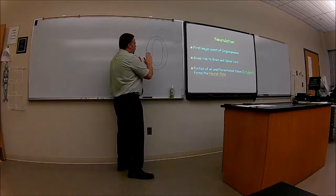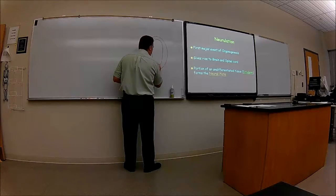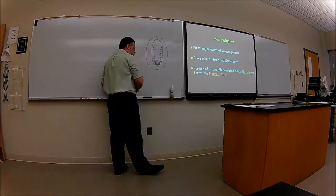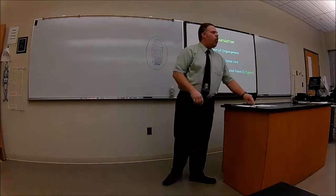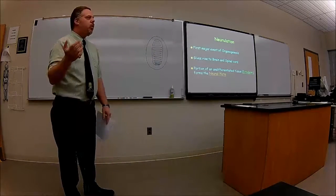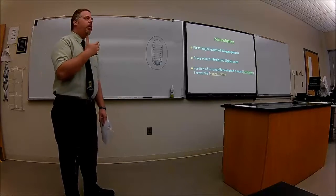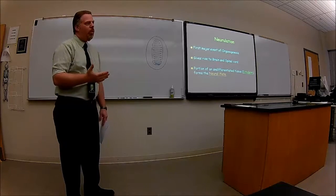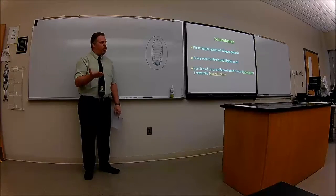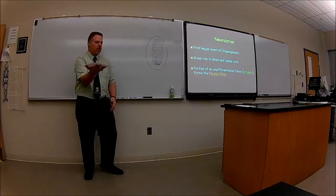When you look at a side view, it's very flat. This portion here is flat, and it's known as the neural plate. Now, we're used to seeing big words, the phospholipid bilayer, deoxyribonucleic acid. But in this case, we're using simple words. Whatever it looks like, it's usually what it's called. If it's flat like that, it's called a neural plate.